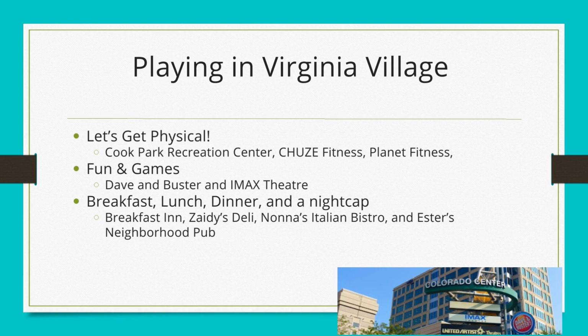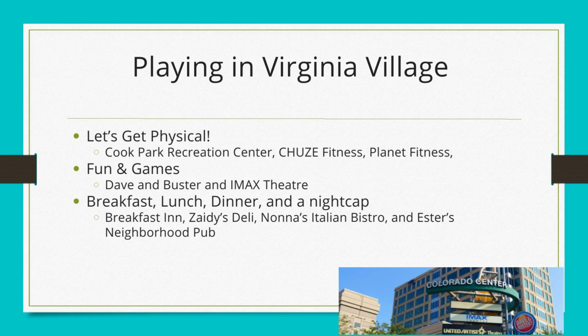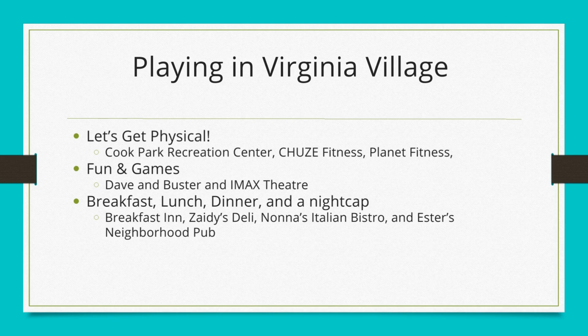Zadie's Deli. They actually just opened right up the road at Holly and Leedsdale. It is technically considered a Jewish bakery. And actually, they bake all of their own bagels and bread in-house every day. I can tell you firsthand, it smells amazing if you drive by early. You could smell the fresh bakery coming right out of the bread.